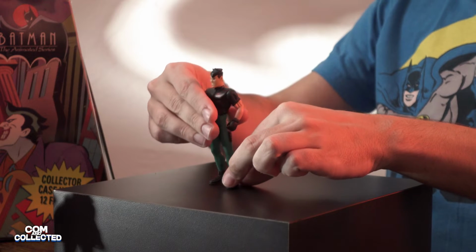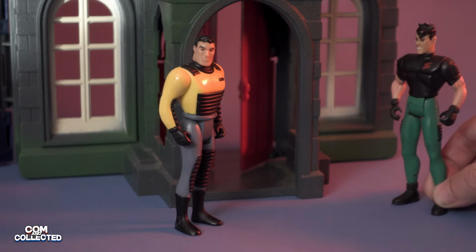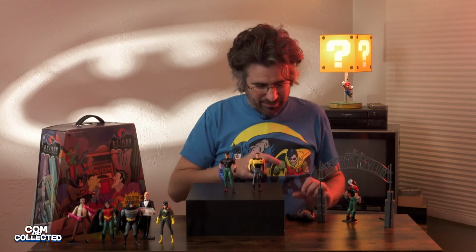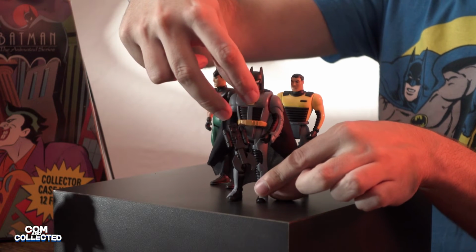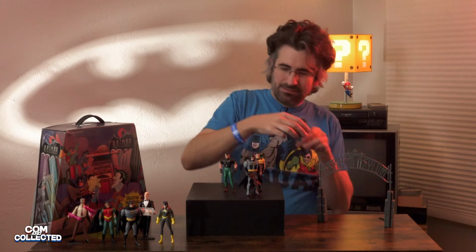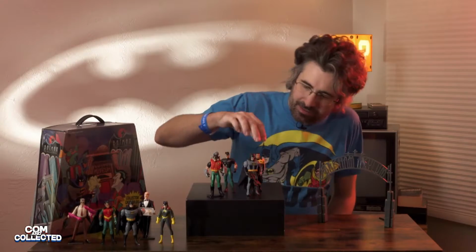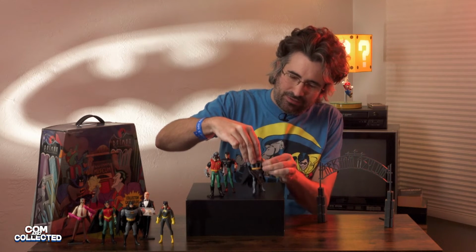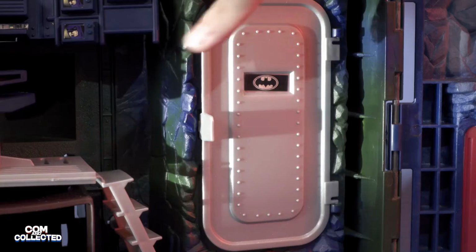Now, in a rare instance of potentially having two of the same character, what is Batman and Robin without a Dick Grayson and a Bruce Wayne? Now, this is not the first version of Bruce Wayne, but as you probably know, there was snap-on armor so that you can change him into the Batman, and of course change Dick Grayson into Robin. This version, the original, had the red shirt, and the yellow came out in a later line.